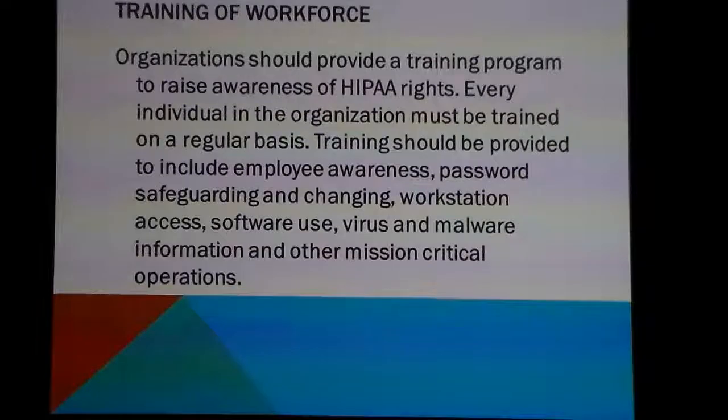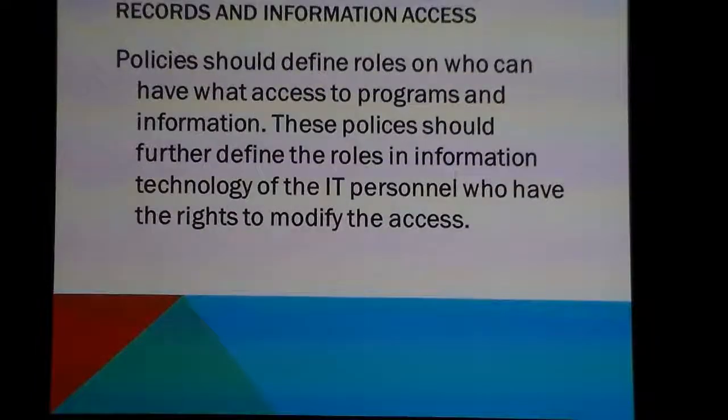So organizations should provide a training program to raise awareness. This is where you all are at. And every individual in the organization must be trained on a regular basis. So we do ours yearly. And those are the things that we go over.